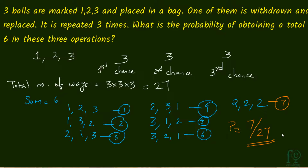So relatively easy question. We have to just count the number of ways in which we can obtain a sum equal to 6. So we have written all the chances of obtaining a sum equal to 6 and total number of chances we know it is equal to 3 into 3 into 3. 3 ways of taking ball 1, 3 ways for taking ball 2 and 3 ways for taking ball 3. So it will be 3 into 3 into 3, which gives us 27.